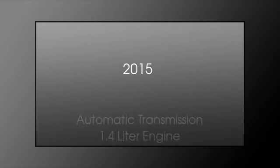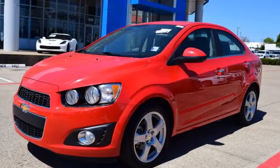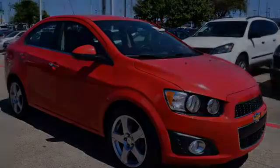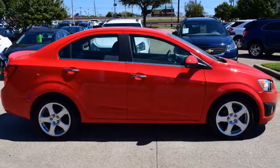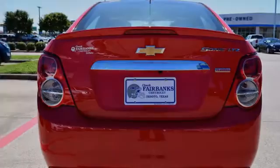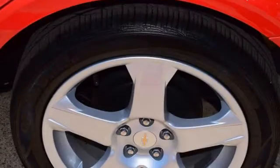This is a 2015 Chevrolet Sonic. This car has an automatic transmission and a 1.4-liter engine. All of the following features are included: traction control and stability control systems, a low tire pressure indicator, fog lamps, an anti-lock braking system, brake assistance technology, and a trip odometer.